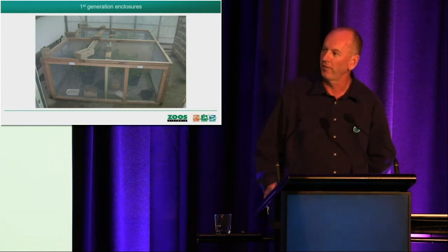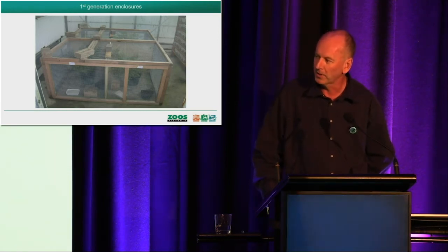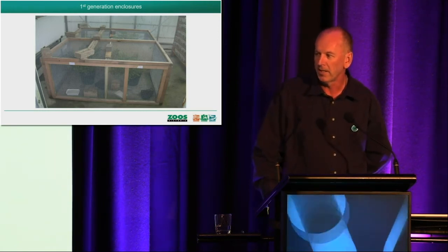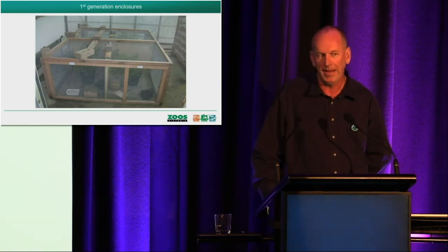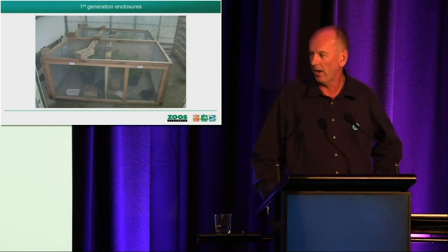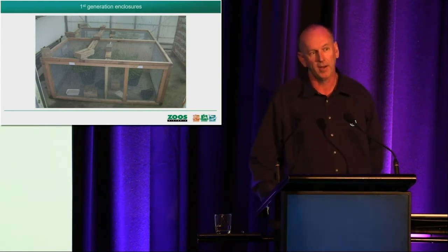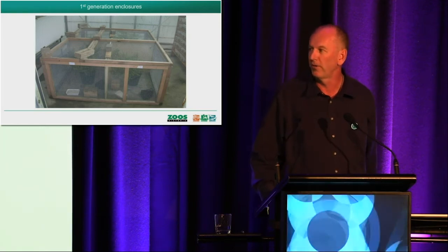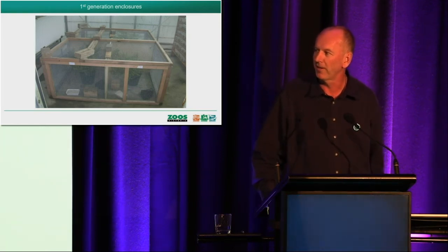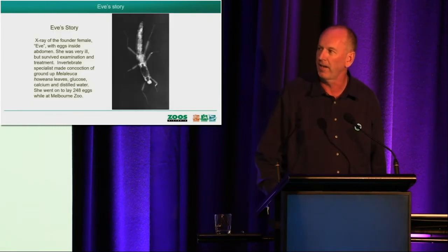This is actually the first generation from Adam and Eve, some of their offspring for breeding. So there's plants in there, there's nest boxes, there's egg-laying containers. The females will actually deposit their egg under the ground. There's lots of little hides and things. They are great at trying to escape, so we do make sure that everything is pretty secure. And we have modified things completely over the years.